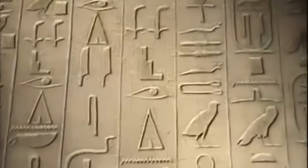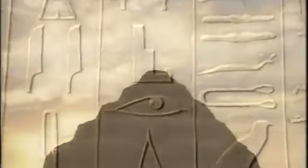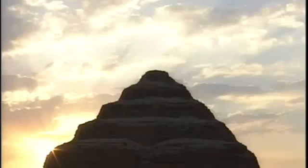Just a few hundred yards from the step pyramid, deep within the burial chamber of the pharaoh Unas, is further evidence of what the pyramid meant to the ancient Egyptians. Covering the walls of the tomb are carved hieroglyphic writings called the pyramid texts. This guide to the afterlife instructs the king to climb a staircase to the heavens. There, the king would catch a ride with the sun god, Ra, to eternal life. For the ancient Egyptians, the step pyramid was literally a stairway to heaven.